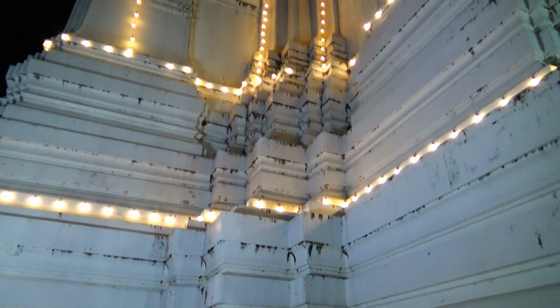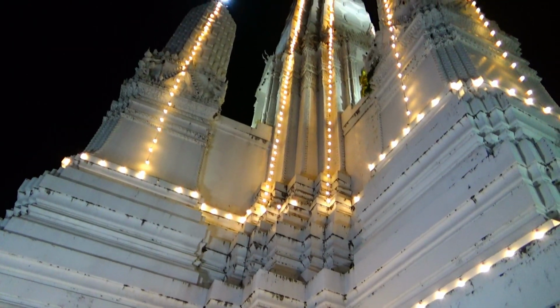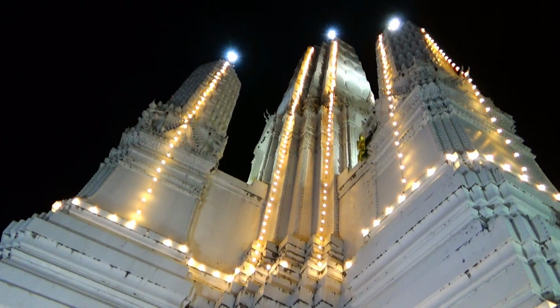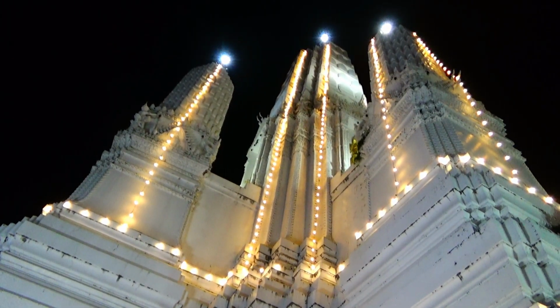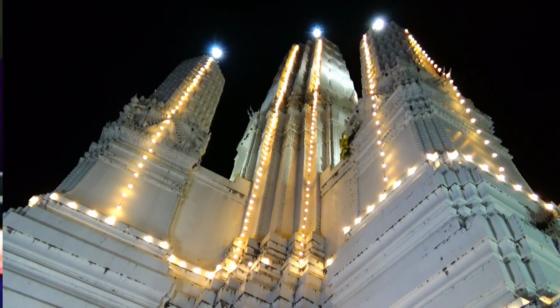Probably one of the grandest chedis I've seen thus far on this trip. Not only is it beautifully restored with brand new plaster casts for each statue, but there's lights and fairy lights everywhere showing off its holy presence in the dead of night.